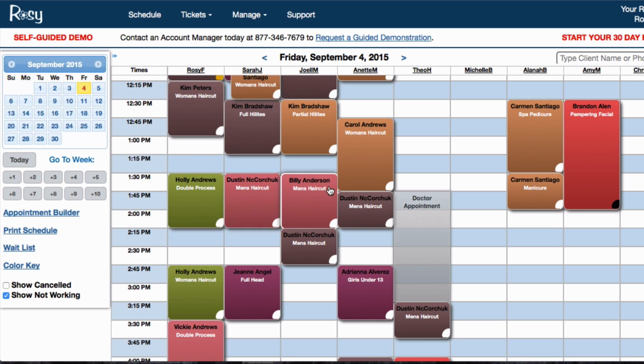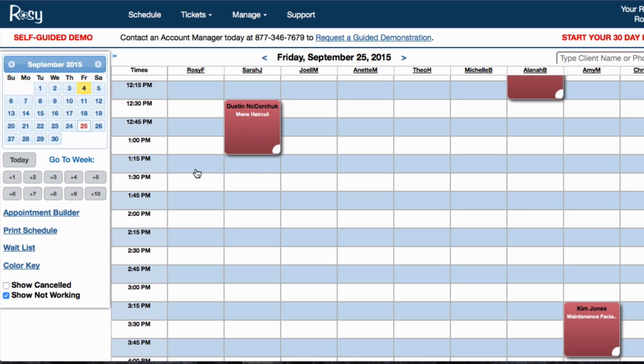The other thing is, once somebody closes out and they're about to leave, you can pre-book them. And let's say I want another haircut in 3 weeks. You can check your schedule real easy by just clicking this +3 button. That'll take you to 3 weeks from today. And I've actually already scheduled myself for an appointment 3 weeks from today. So that's another good feature. And this is just kind of how the basics of the scheduling works within Rosy.